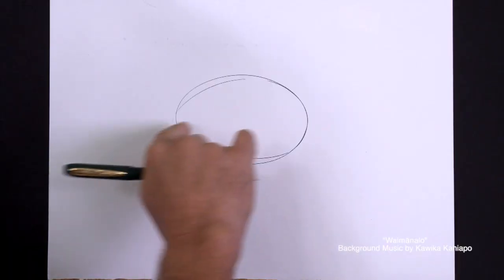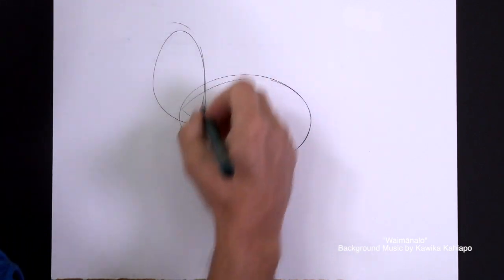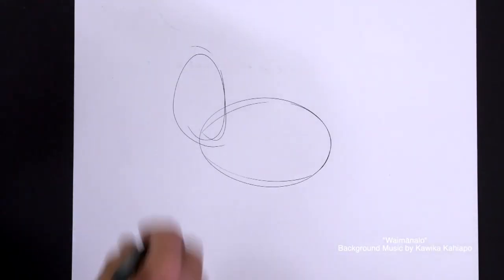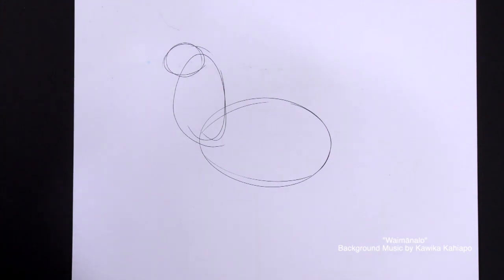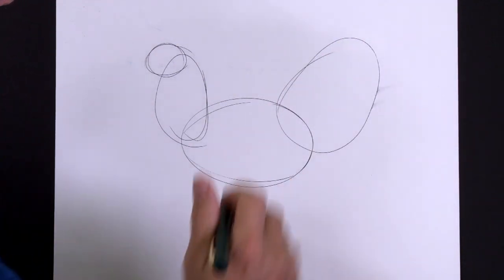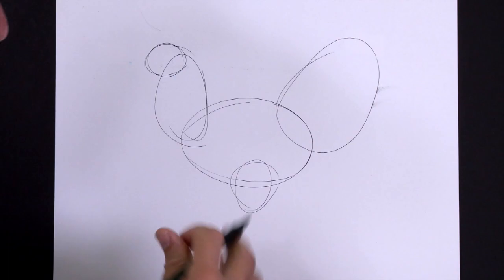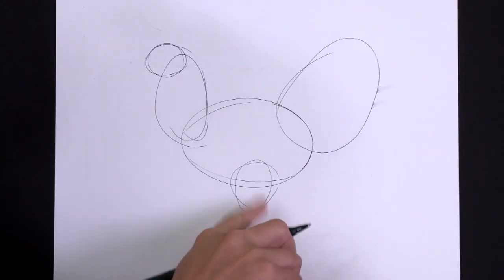I'll put another oval right here where the neck and the head are gonna go. Okay, and notice how soft and loose I do it, yeah? Softly. And then I'm gonna put a circle right up top here where the head or the face is gonna go. Also another oval right around there where those back feathers or tail feathers are gonna go. And another little egg-shaped oval right there. That's where the thigh is, you know, the chicken, I mean the rooster thigh, yeah.